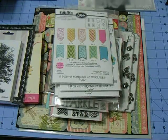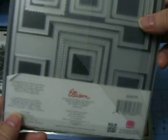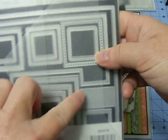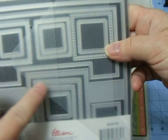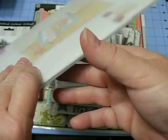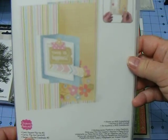And then I got this one too, and this is a Flip It card, and this is square Flip It number 2. And then look at all these dies. Even if you don't make the Flip It card all the time, you still have tons of squares with different, you know, holes cut in them, scallops, lots of options for variety just to use on other cards or scrapbook layouts, or any way that you want to use it. So there's 12 dies in this collection.